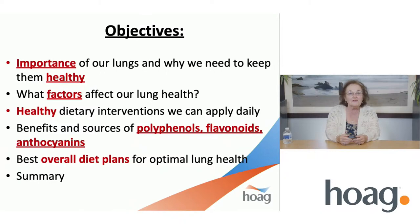Today we'll be talking about foods to keep your lungs healthy. As far as my objectives go, I'd like to go over the importance of our lungs and why we need to keep them healthy, what factors affect our lung health. I also want to go over the healthy dietary interventions that we can apply daily in our eating regimens.